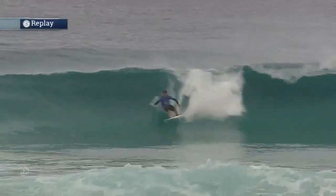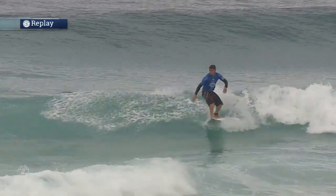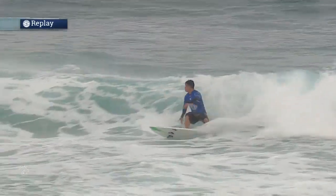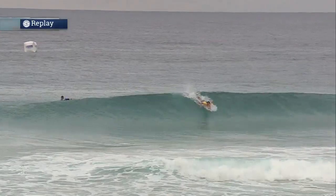Take a look at Deivid Silva. This score came in at a 4.83, the big float. As the wave creases in half, he has to chase down this next section here. But look at that, those crisp backhand snaps. That's what got him third place at Manly.